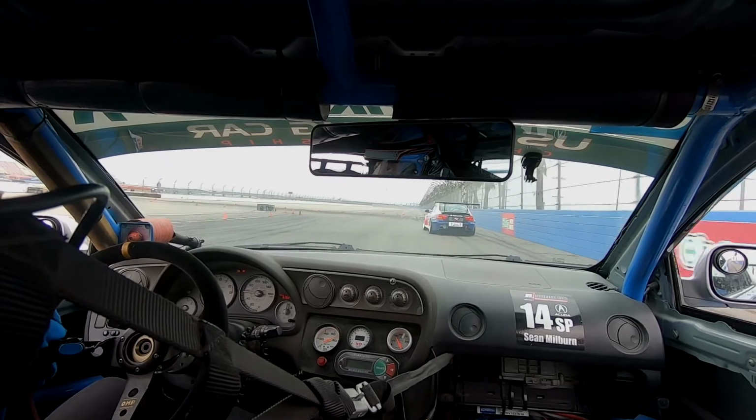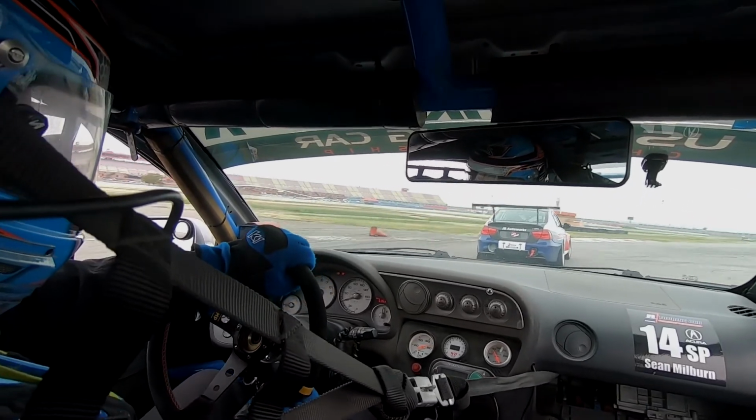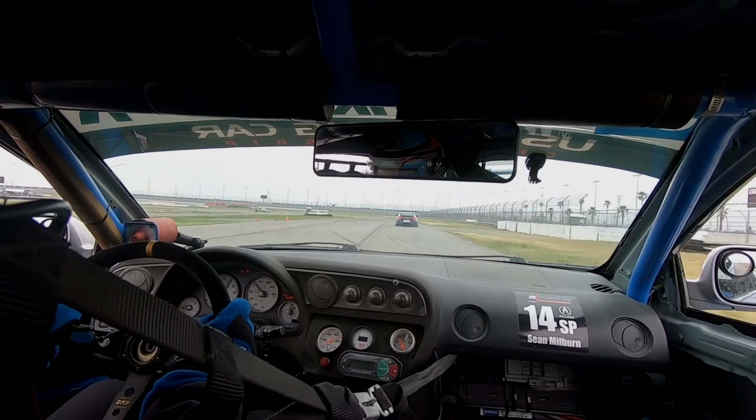So there is a trade-off there, and it's just something we're going to have to deal with for this weekend, because this is the only time we're going to be running Fontana for this year's season.